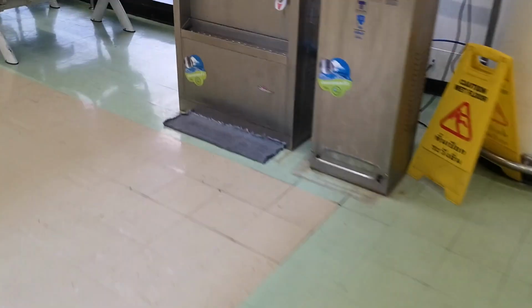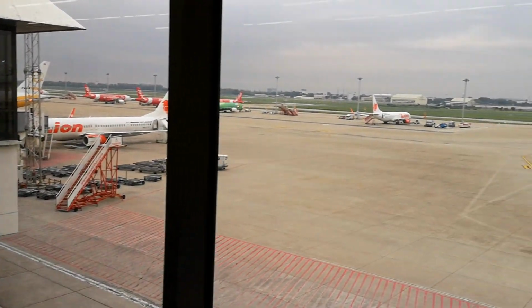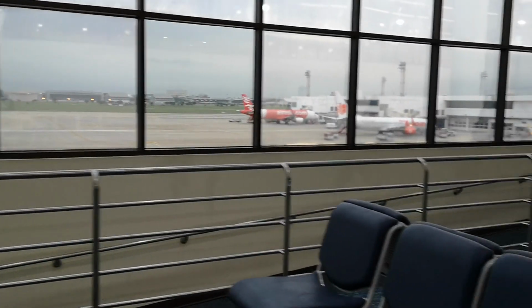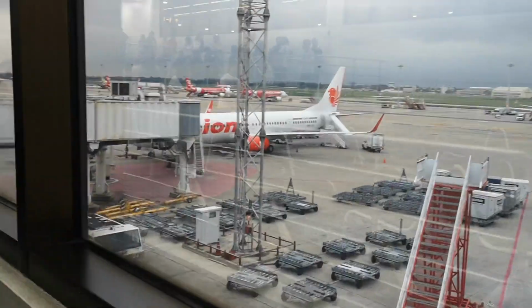Gate 15. That's my gate. I am now at the gate. You can see right there. That's my dad's face, by the way. It's gate 15. Plane's down there. We are now at the gate. That is right there. Boeing 737. There's a Thai Lion.